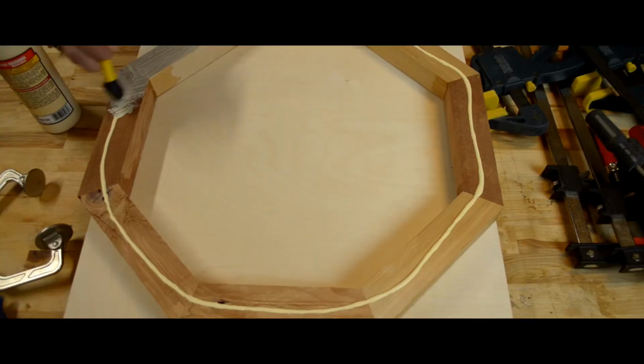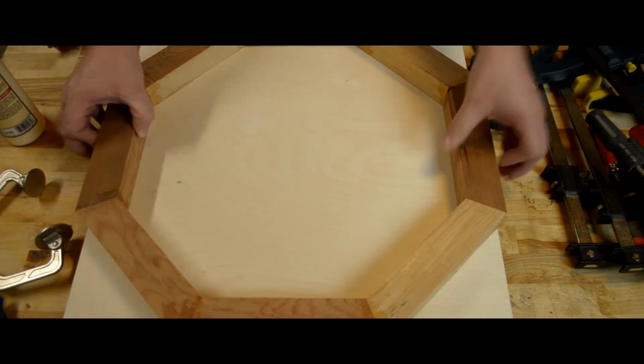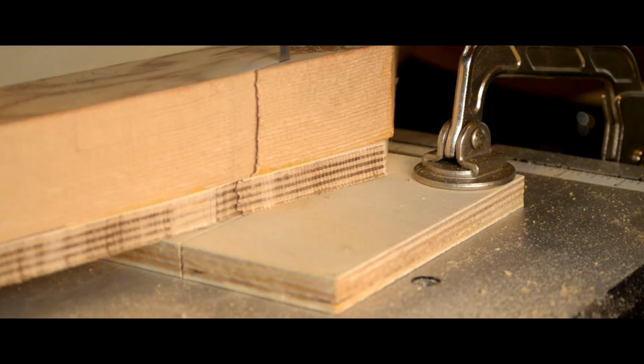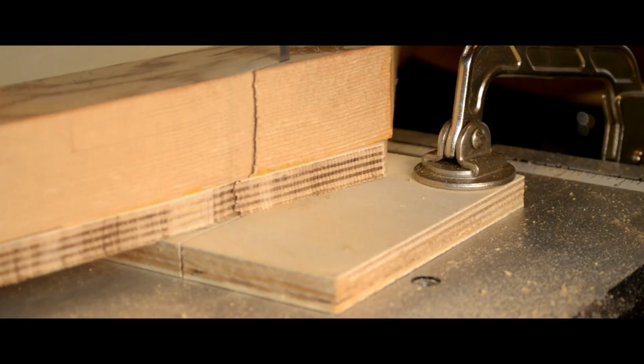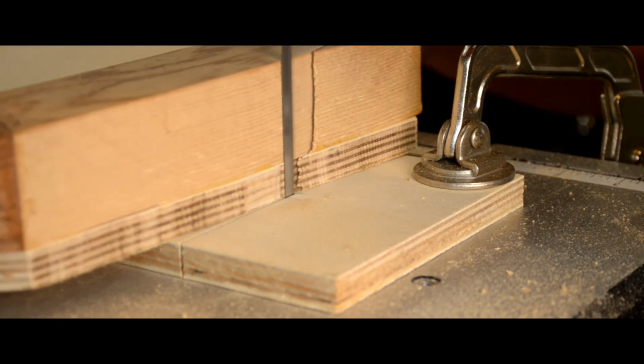The segmented ring was then glued to the base. Using a circle cutting jig on the bandsaw, I then attempted to cut the assembly into a perfect circle. Unfortunately, my bandsaw wasn't up for the job.